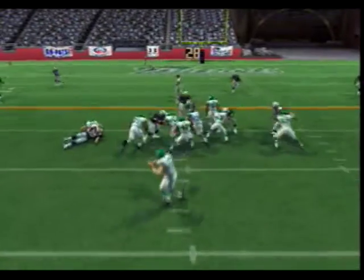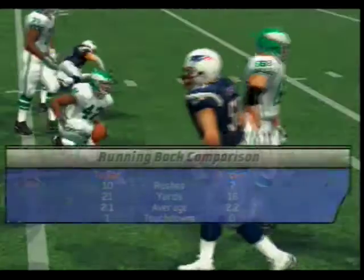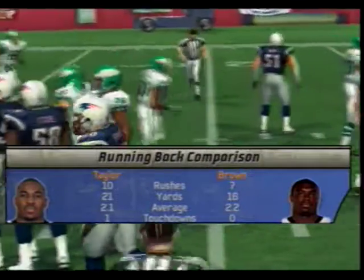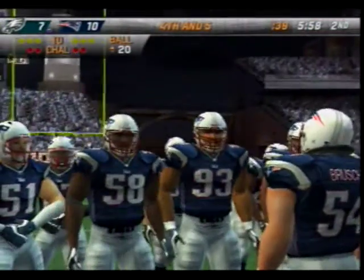So they're now inside the 20 and down by 3. Williams is there on the stop at the 20-yard line. So after that run, we can see how the two main threats on the ground have fared so far.